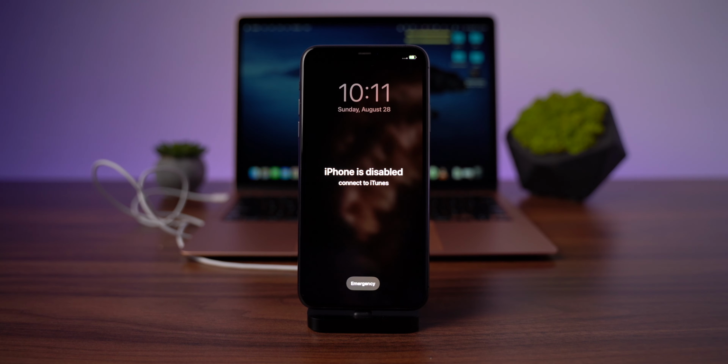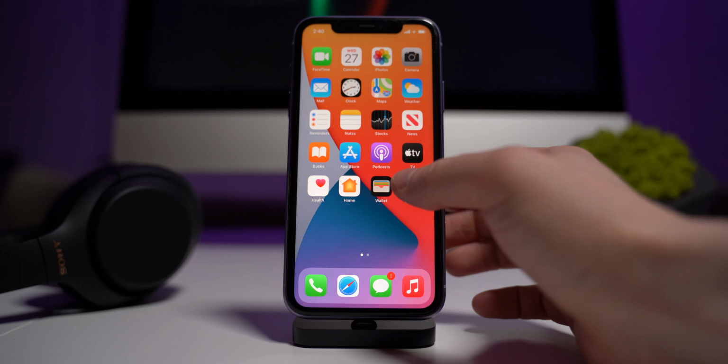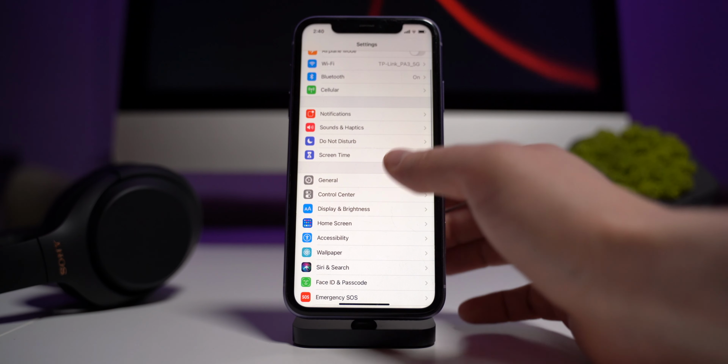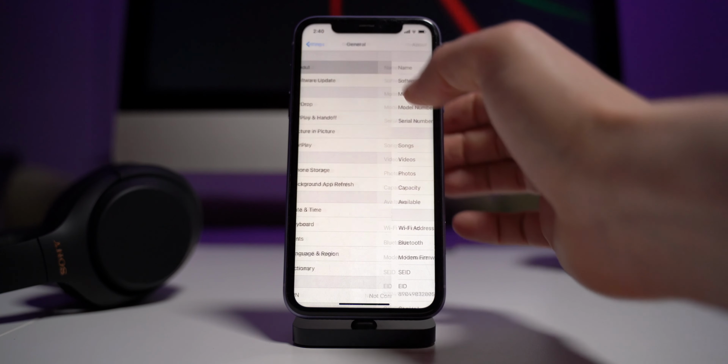In order to start a full system restore, I need to put this iPhone in DFU mode. The same I did with the $128 iPhone 11. If you haven't seen this video, please click on the link and check it out.